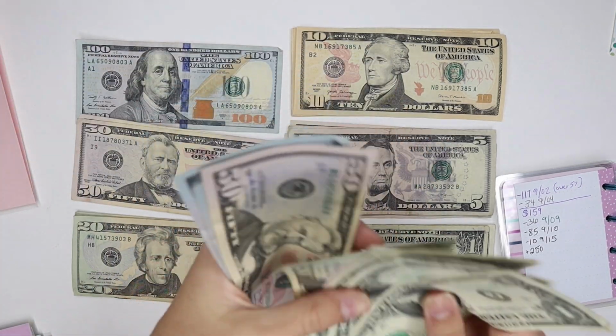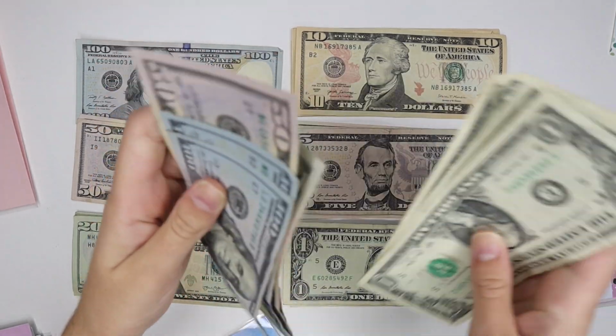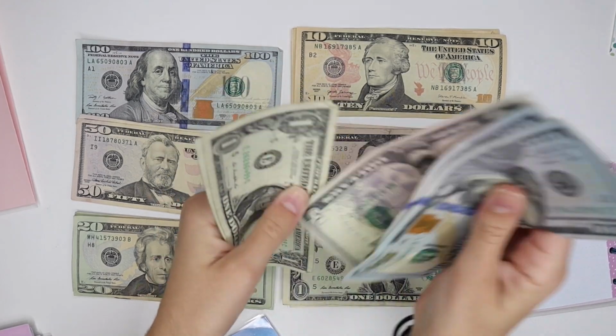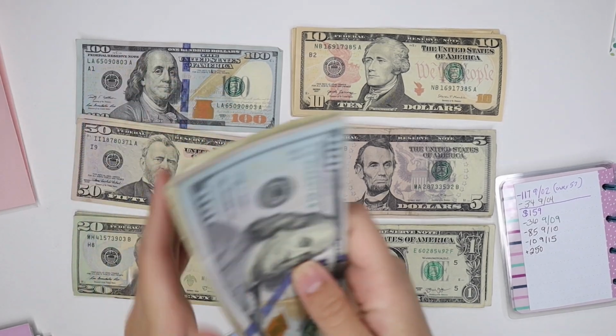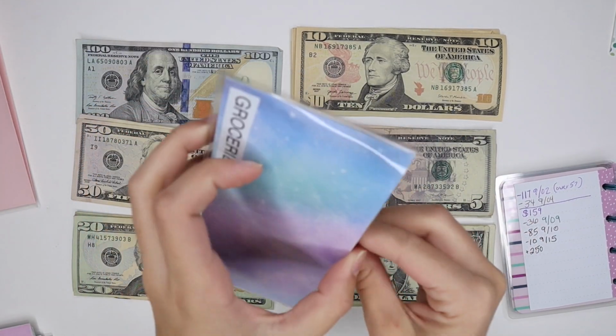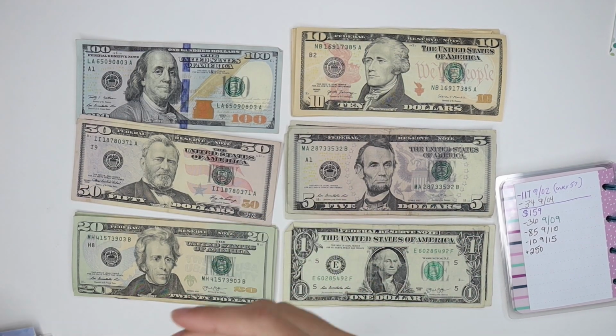And then I also still have my other money, so I'm just going to sort this in. So now we have 250, 75, 76, 77, 78. So that will last us for 2 weeks. And I do need to go grocery shopping tomorrow, so luckily I have that.